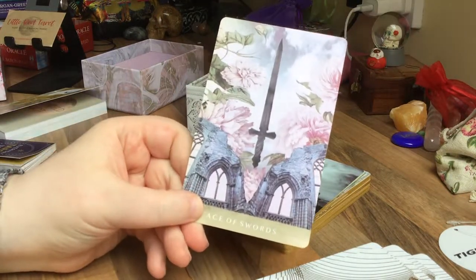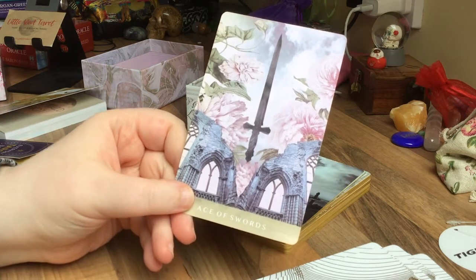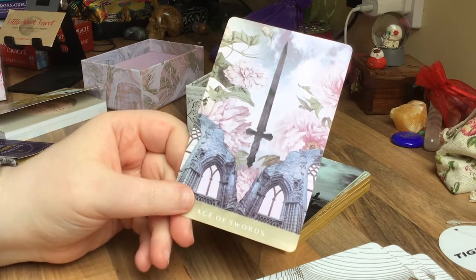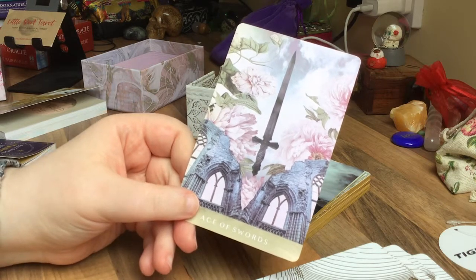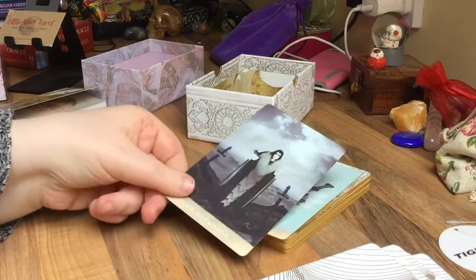So I have the Ace of Swords. The colours on this. I love how no matter what sword suit it is, there's always some sort of grey tone to it. Oh wow, this Two of Swords. Wow, she did. Wow.